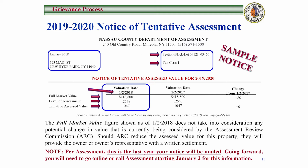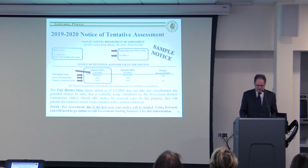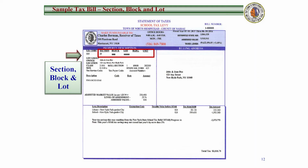So this notice, as I said, is being mailed out, but the last thing we heard is that this is the last year they're mailing them, and that going forward they're only going to put them online. So you will need to be able to go online. It's going to be at the Department of Assessment website, which we're going to show you in a minute. And going forward, in order to get these, you are going to have to get it online.